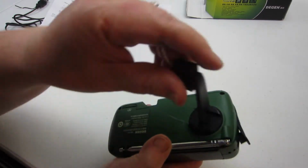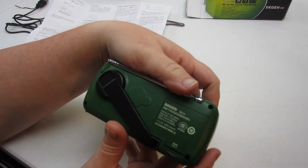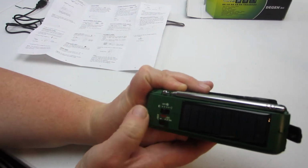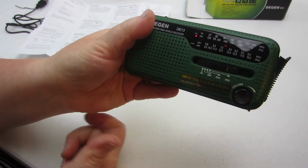It just kind of tucks away right here. It's got a nice little spot. Oh, by the way, this is the spot for the rechargeable battery here. So if you switch over to the battery, the one that looks like a double or triple A, then you can power it on if you've got your battery.